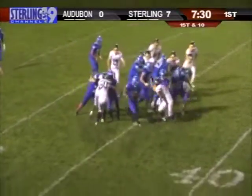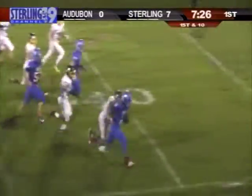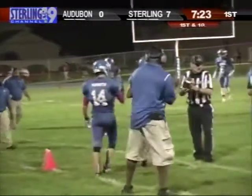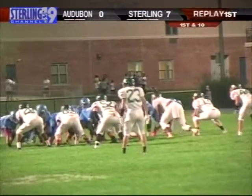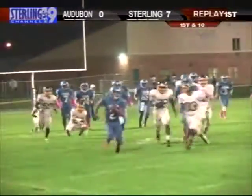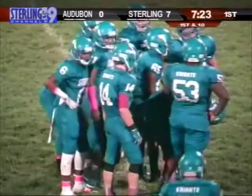1st and 10 for Sterling, and another nice hole for Greg Harris. Greg Harris, one man to beat down the sideline, pulled out of bounds by Brandon Gregori, and Sterling on the move here offensively. There you see Greg Harris. I guess that's why the runner in the previous play really looked like a running back, because he was Greg Harris, a running back. That's accurate.